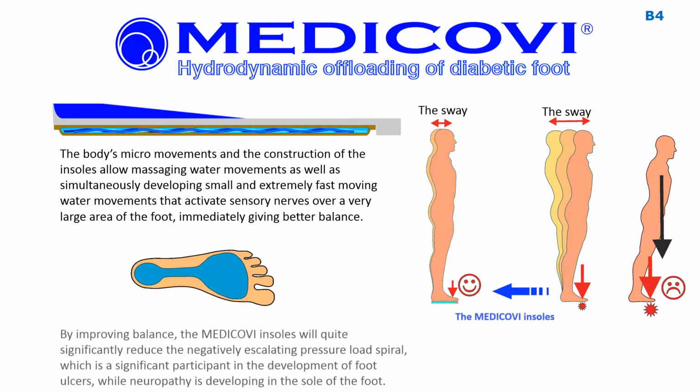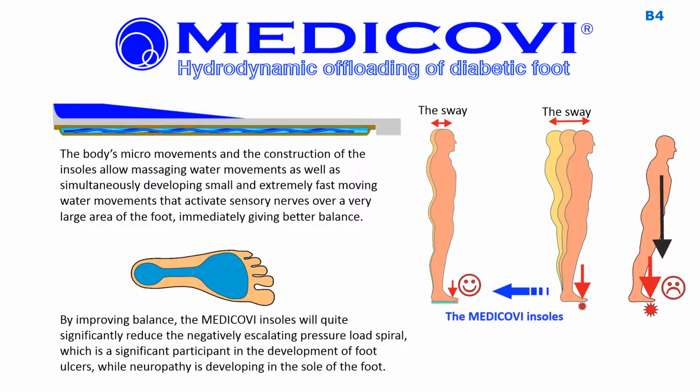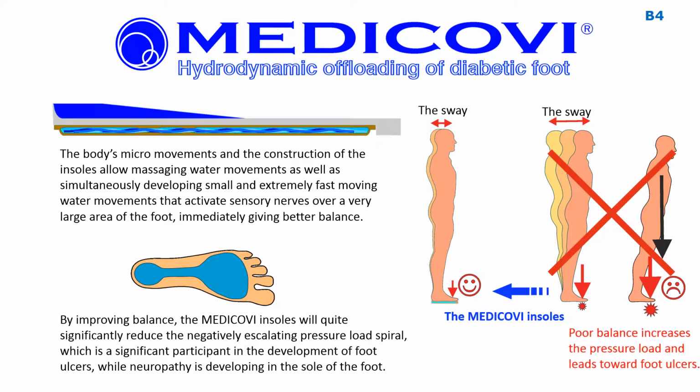By improving balance, the MEDICOVI insoles will quite significantly reduce the negatively escalating pressure load spiral, which is a significant participant in the development of foot ulcers, while neuropathy is developing in the sole of the foot. Poor balance increases the pressure load and leads towards foot ulcers. We will now elaborate on our view of the problems with the diabetic foot and therewith how the MEDICOVI insole's new hydrodynamic offloading works in relation thereto.